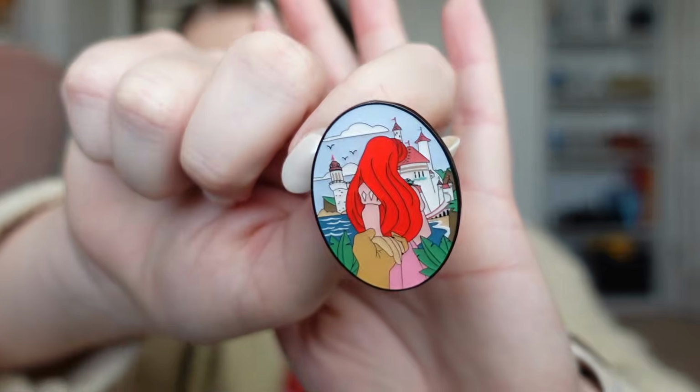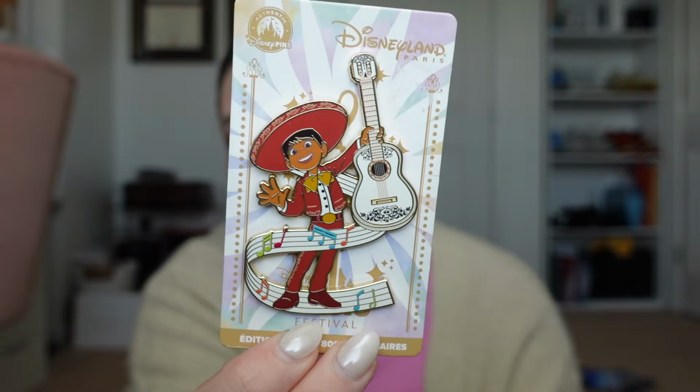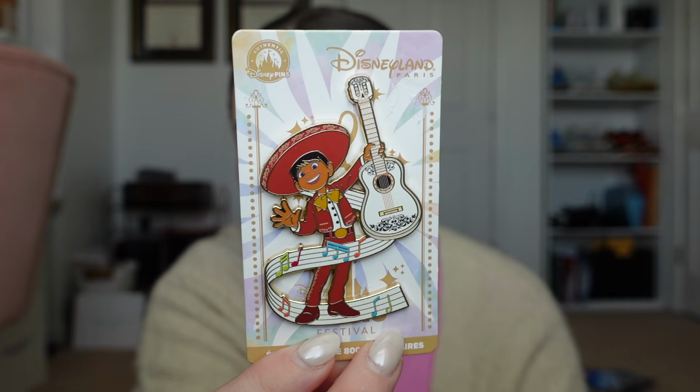Then Saturday morning we went to the pin trading event where I had really great luck. I feel like I lucked out really well for what I brought to the event, and I'm so happy I ended up going. The first one I have is this Box Lunch Ariel and Eric holding hands pin. I got this Disneyland Paris Miguel pin. It's so pretty. I love him with his guitar and his little mariachi outfit.